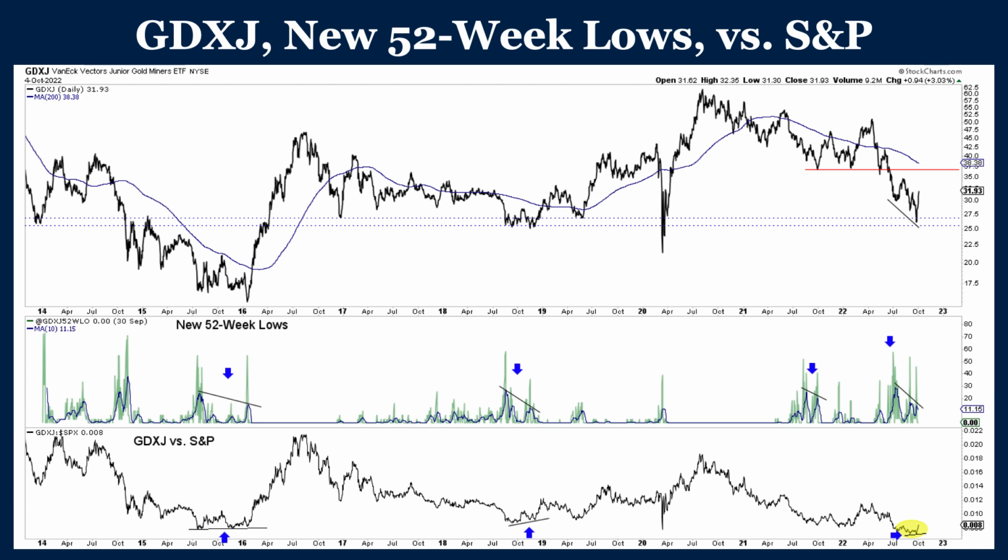As far as, is this the major bottom or what's going to happen after this? That's a topic for another day. Gun to my head, if I had to answer, I do think we've seen the low in gold stocks. I think this bottom is going to hold up for a really long time. So I might change my mind in the future, but I think the balance of the evidence favors that at this point right now.